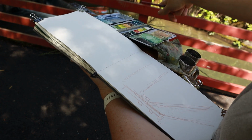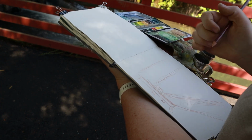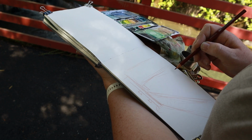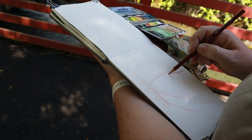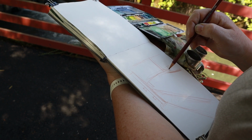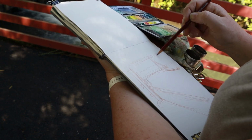There's actually like a guardrail. You can kind of see it right here in front of me. So I'm just not going to paint that. That's a really cool thing about painting, is that you can leave stuff out that doesn't help the composition of your art. Sometimes I'll close my non-dominant eye to kind of figure out some of the composition.